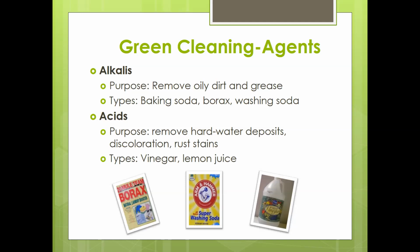For green cleaning agents, you see alkalis up top and acids. We'll start with acids because we might be a little bit more familiar with acids like vinegar, which you might see written as acetic acid, or even lemon juice as a citric acid. These types of acids are really great to remove mineral deposits like limescale or rust stains from sinks or glassware.